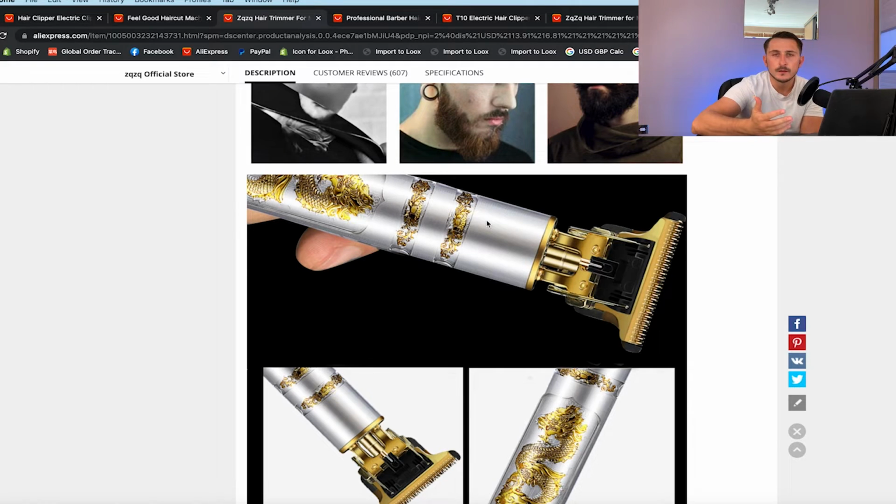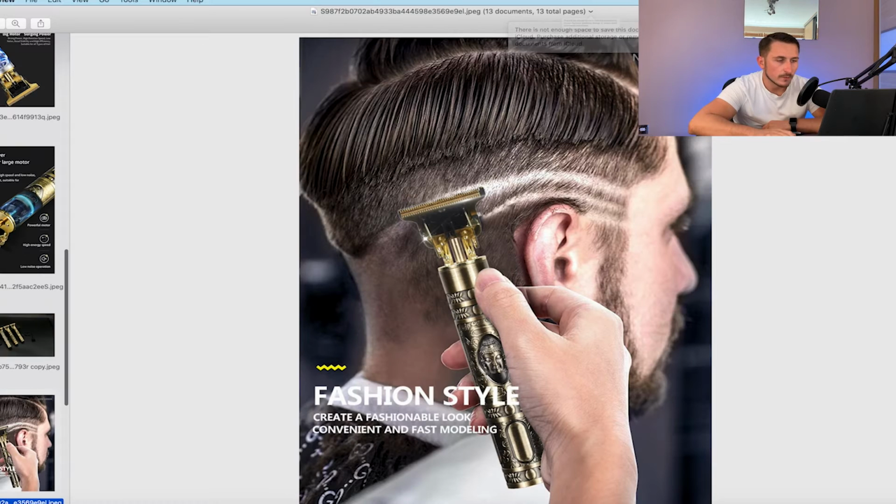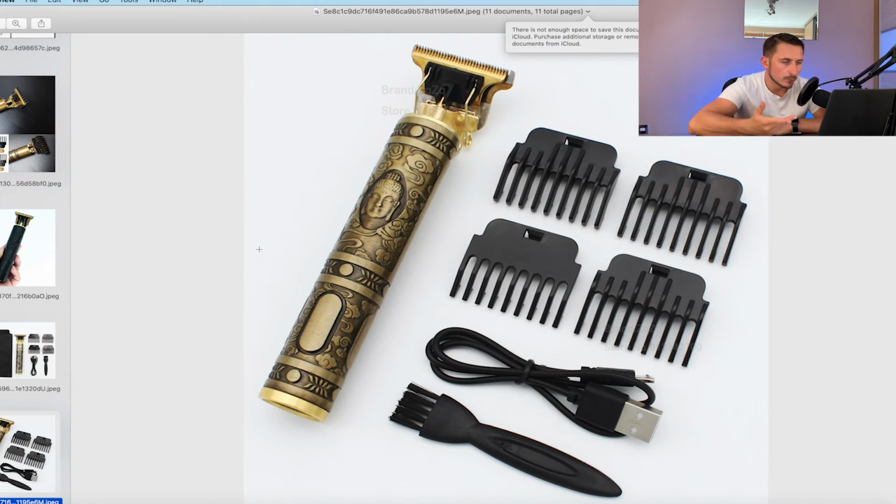So what I've already done is saved a lot of these photos that I've just showed you. Let me just pull those up. So we saved basically a selection of the ones that I thought were the nicest. You've got a few here, so I'll just run through them quickly. So you've got some photos here, fairly professional looking. This will probably be quite a good one, as it shows you what's inside the box. That can be placed at the bottom of the product page.